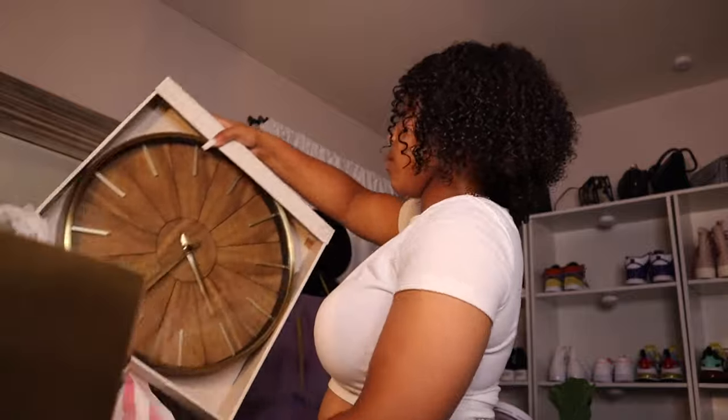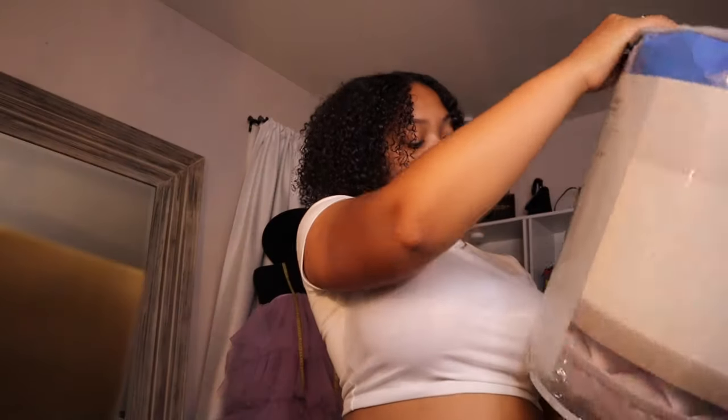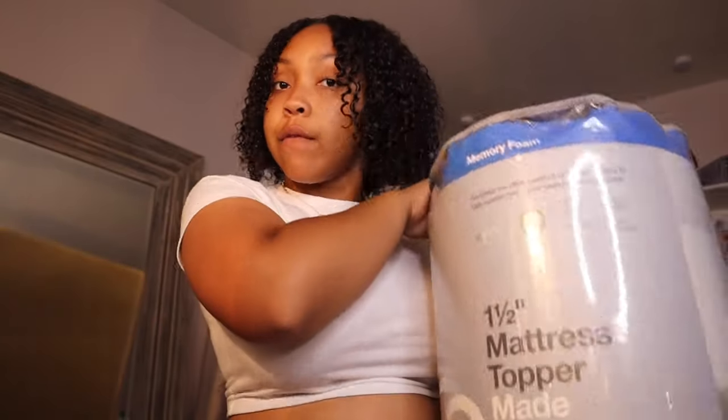And then today, my goat too, and it got delivered. It just holds the toilet paper. So this mattress topper, it's foamy, so it'll make it really comfortable.